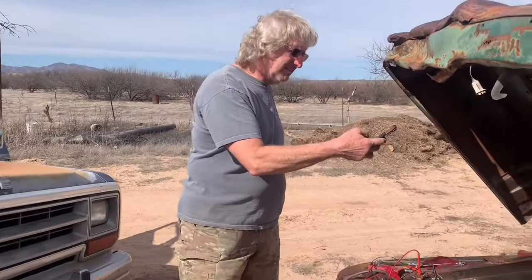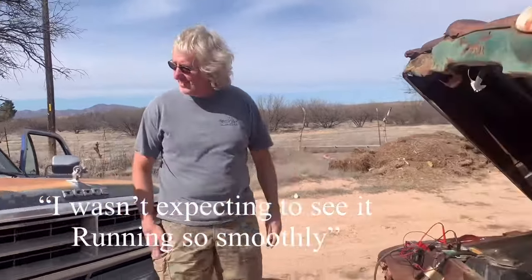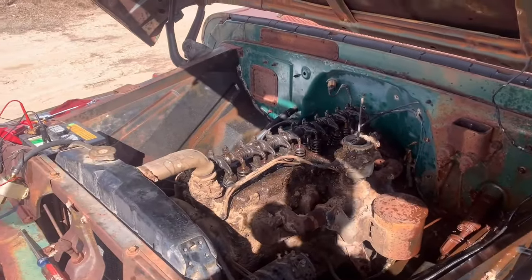What do you think about that? Isn't that cool? It's a very nice running truck. I wasn't expecting to see it running so smoothly. Yeah, it runs very good. That squeaking noise, I think, is that fuel pump. We got the fuel pump open because we knew it was no good. Well, they go bad after years. It's the fuel pump.